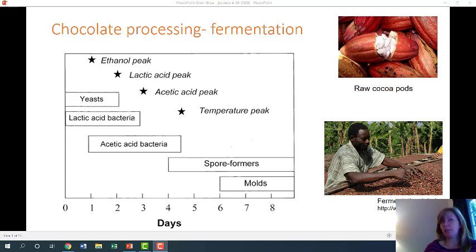And at this point, no oxygen is there anymore because it's been consumed by the yeast. The workers then come in and stir the mixture. They actually transfer it from one bin to the next, and that aerates the mixture, putting in more oxygen, which then allows the acetic acid bacteria to start consuming some of that ethanol that was produced by the yeast and converting it to acetic acid.